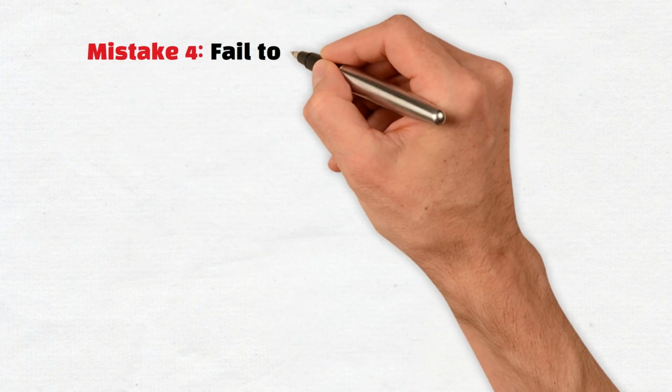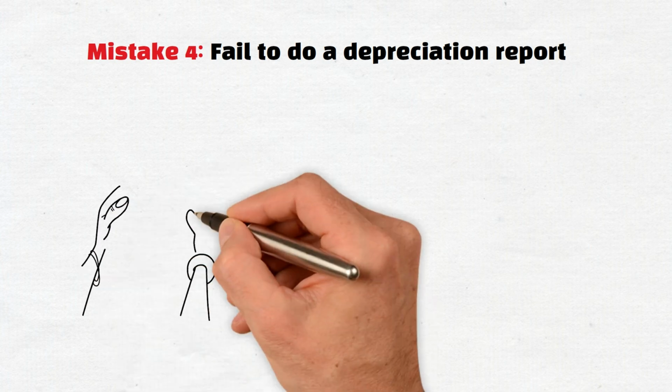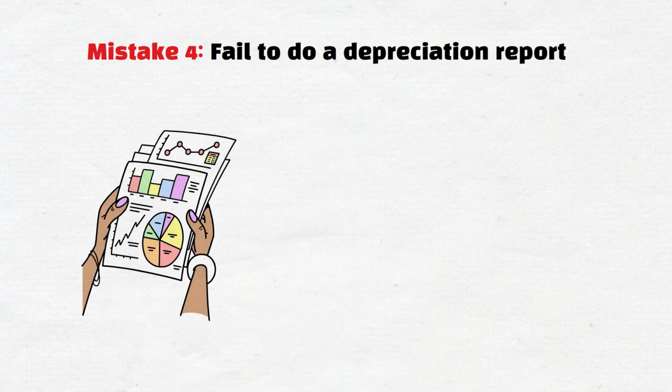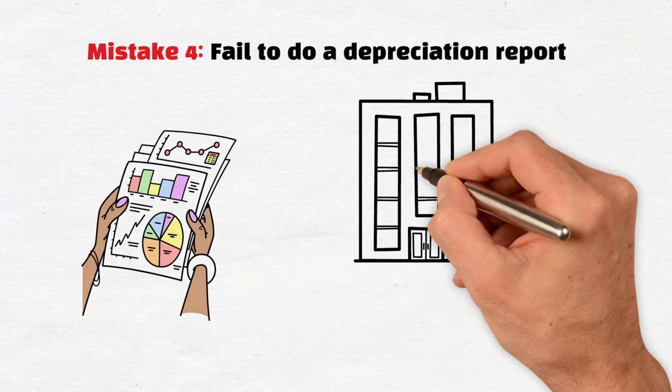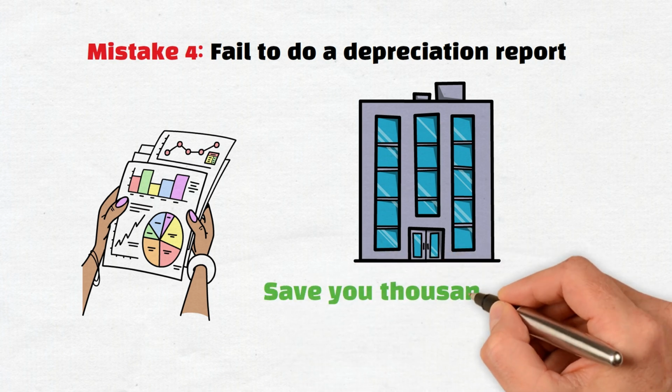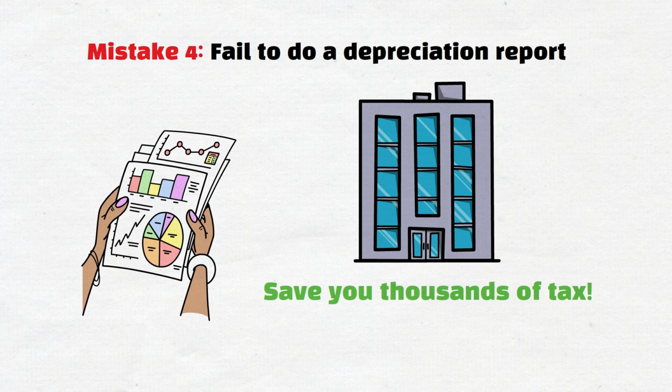The last common mistake people make is failing to get a depreciation report when converting a home into an investment property. A depreciation report allows you to spread the cost of construction, renovations, and fixed assets over future years, treating them as depreciation expenses that can be deducted against rental income. For newer homes or those with a relatively young building age, this number can be significant. A depreciation report might allow you to deduct thousands or even over $10,000 a year, directly reducing your taxable income.